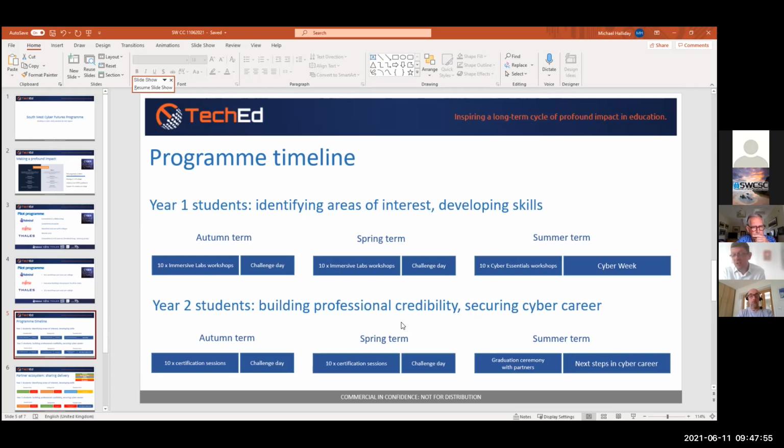So our first cyber week is kicking off next week. We're running it at the University of South Wales, and the lecturers are delivering 3 hours of workshops every day through the course of the week.